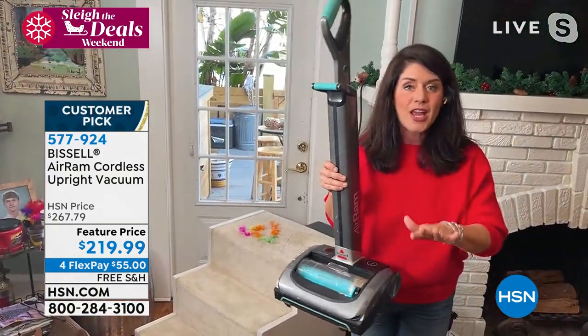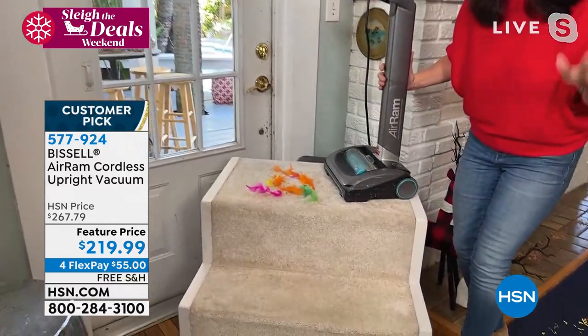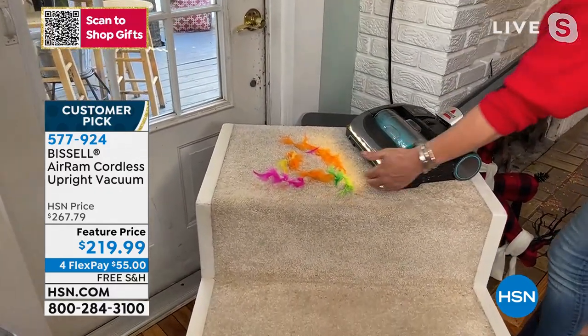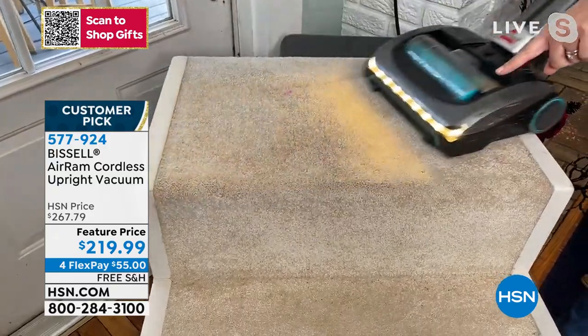This is your edge-to-edge clean. I have to show this, okay? Even the big stuff. This used to burn out so many brush rolls. You know what that's like. You get that tangled brush roll. Guys, look at the light. I just want to show you. This LED light does not hide anything. Look at the compression, okay?